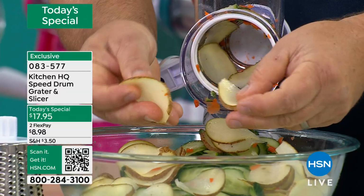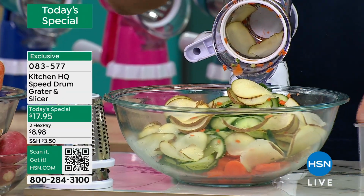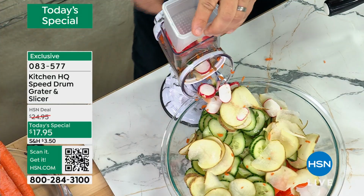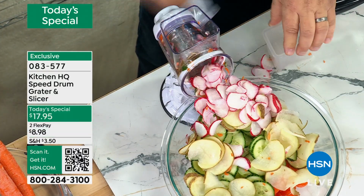But all the slices come out the same. They're the same thickness, so they'll all cook up at the same time. Wow. Small things like radishes. Now, it comes with 3 drums. And by the way, you can do 2 or 3, right, 4 radishes at a time in the top. I have the slicing drum in right now, but to change it out, this is why I think it's become so popular.